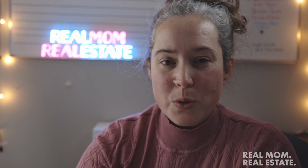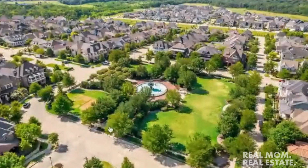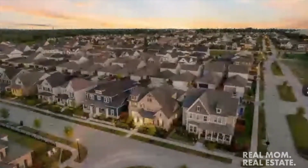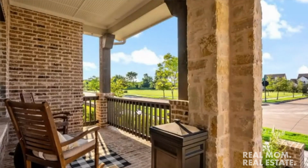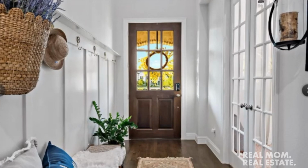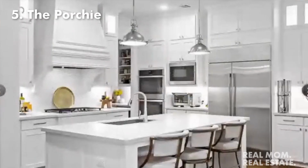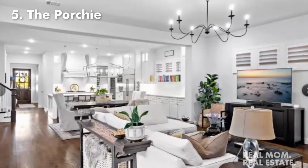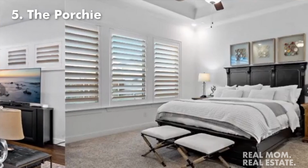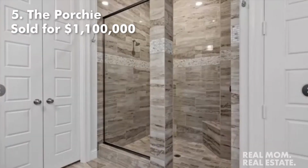Now that we're back from historic downtown McKinney, we're going to take a quick look at a property in Tucker Hill. This area of Tucker Hill is known for its front porches. So I'm nicknaming this one the Porchie. This specific home in Tucker Hill is newly built. It was built in 2021, so just this past year. They listed it for sale at $1.1 million and they sold it for $1.1 million, and it only took them 34 days on the market.